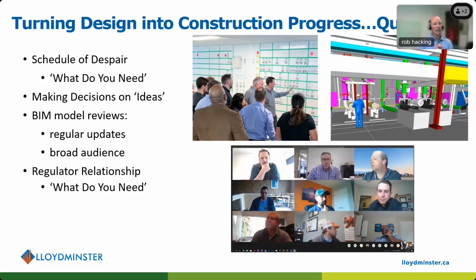We ended up having to be very careful about making decisions on ideas. Innovation, cost-saving ideas and value engineering can chew up a lot of time and a lot of people's focus. Again, in a collaborative setting, you get lots of different opinions. You've got to get it down to a very concise decision-making matrix, so you can decide: good idea, put it on the shelf, or not a good idea.